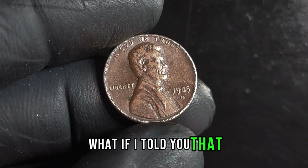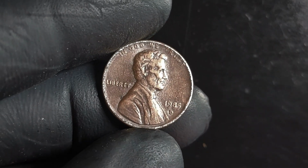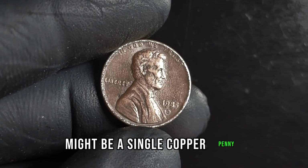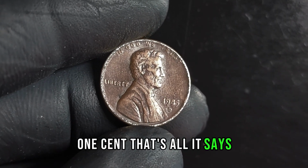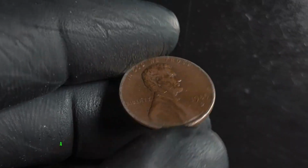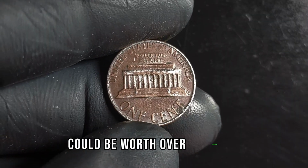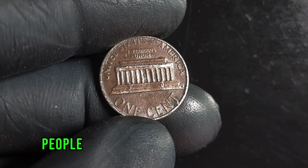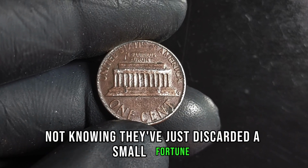What if I told you that buried in the back of a junk drawer, forgotten in an old coffee tin, or tossed into a dusty coin jar, might be a single copper penny that could change your life forever? 1 cent. That's all it says. But today, that single penny, a 1985 Lincoln D Mint Mark penny, could be worth over $685,000. And the craziest part? People throw it away every single day, not knowing they've just discarded a small fortune.